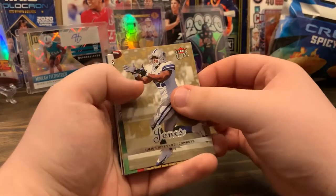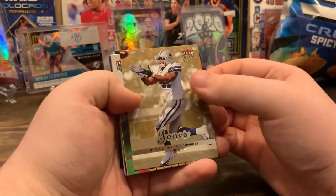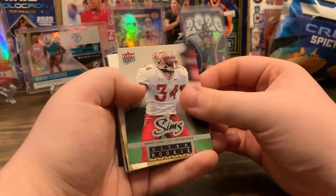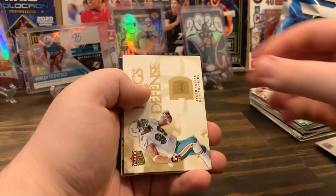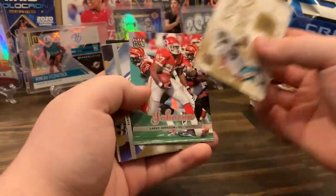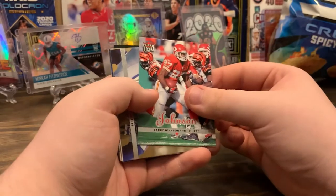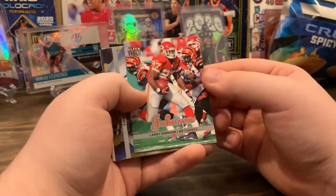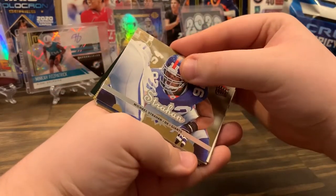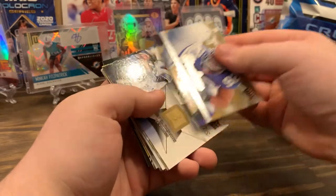Beautiful card, the gold Julius Jones. Nice card. Ernie Sims, ultra rookie. That's cool, very cool, only rookie of the game. This Jason Taylor was extremely nice. Kings of defense. Larry Johnson, LJ, 2,000 yards, very nice. Let's go, this one, Michael Strahan. The teeth. That one is very, very nice.